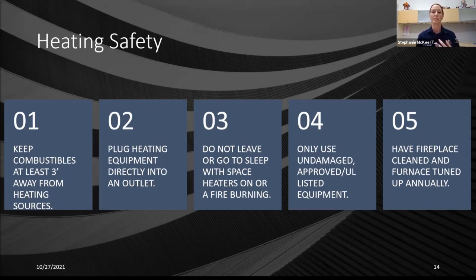So number one is give these things space. Keep anything that can burn at least 3 feet away from the heat sources. Cadet heaters, baseboard heaters, your actual vents in your floor or your ceiling, those aren't going to put off enough heat to cause a fire, so you don't have to worry about those. But any appliance that's producing heat, keep everything at least 3 feet away from that.